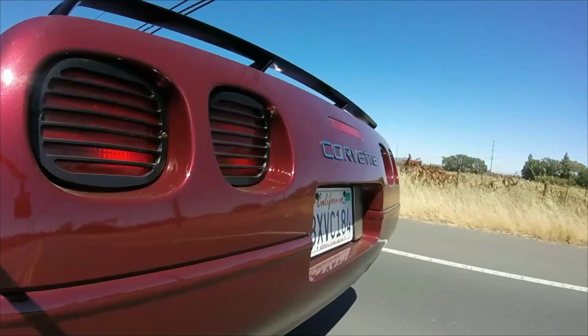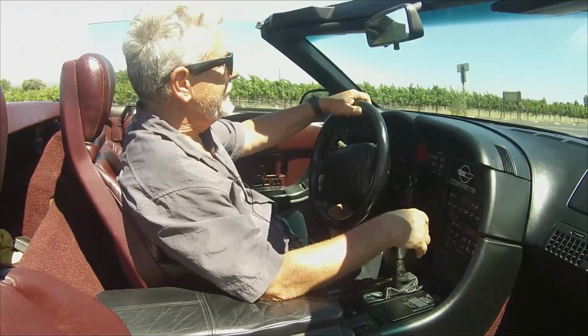These LT1s are just such great engines. They're just workhorses. Ton of power.